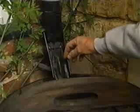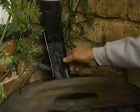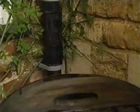The spout directs the water into the water butt, and when the butt is full, all you do is turn it up like that, and the water is directed straight down into the drain, and it stops your butt overflowing onto the patio.